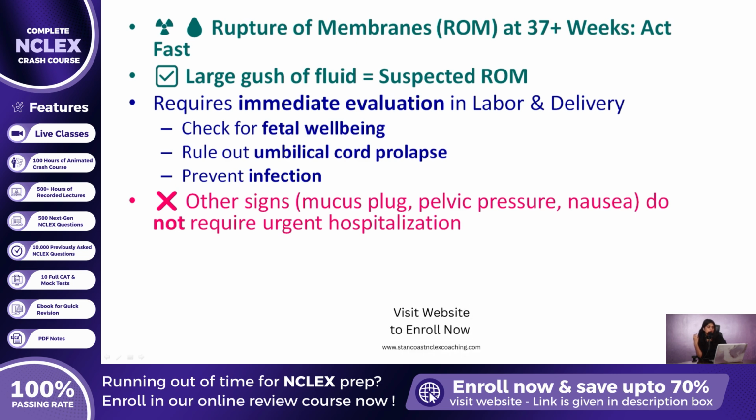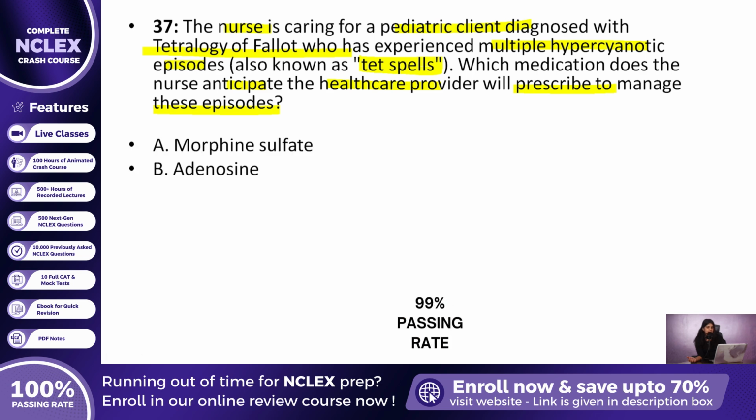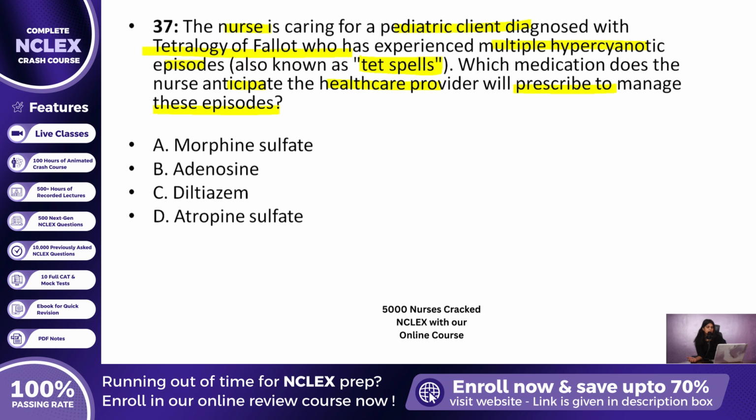Let us now move into question 37, which focuses on the emergency management of a congenital heart defect in pediatric clients, specifically tetralogy of Fallot. The nurse is caring for a pediatric client diagnosed with tetralogy of Fallot who has experienced multiple hypercyanotic episodes, also known as TET spells. Which medication does the nurse anticipate the healthcare provider will prescribe to manage these episodes? Here are the options. A. Morphine sulfate. B. Adenosine. C. Diltiazem. D. Atropine sulfate. The correct option is A. Morphine sulfate.